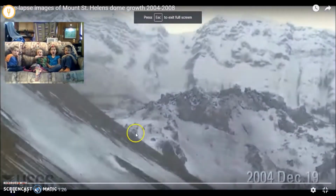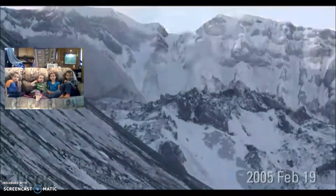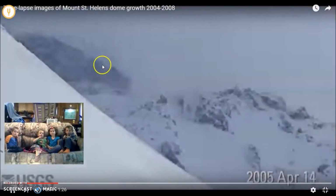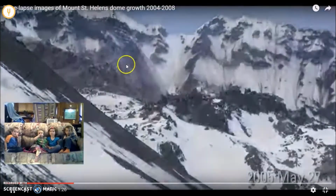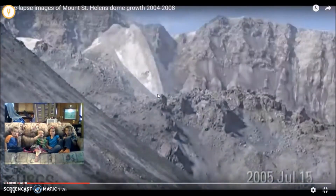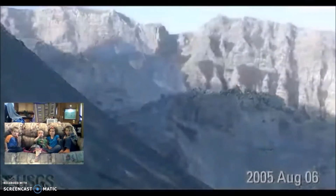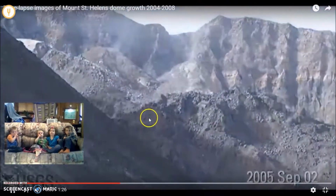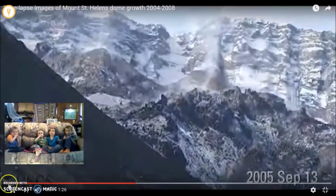This one is a lava dome growing in the crater of Mount St. Helens. And you see this part right here, how it's getting bigger and bigger? And then pieces of it are falling down. It's collapsing. And look right here, it's starting to grow right here. You see how the rock is squeezing out of the ground? So this is a lava dome. And it's squeezing up. And then pieces of it fall down. And this is showing day and night, day and night. This is showing over a lot of days. This is 4 years worth.